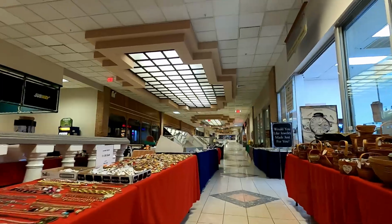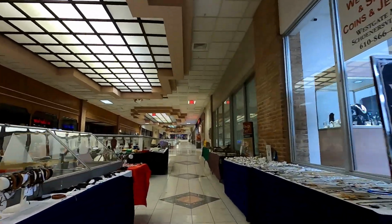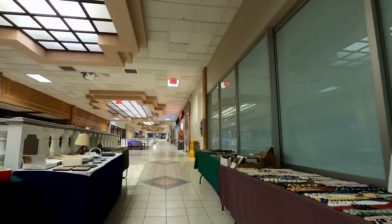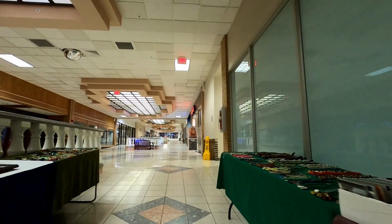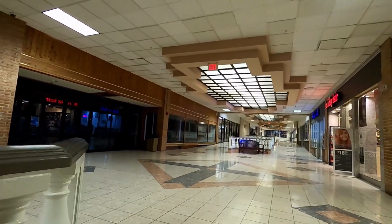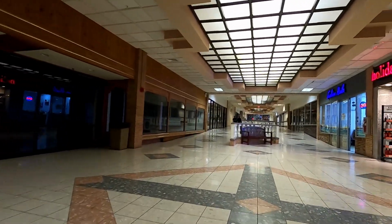In 1971, however, the center would gain Hess's department store, which would opt to build a freestanding store north of the center proper. The developer at the time, Harold S. Campbell, coordinated with the department store and would build an enclosed mall corridor between George's IGA and Hess's.